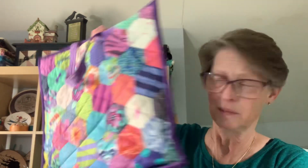So, what's up next? I took it off the hoop because I was working on it this morning, and I wanted to be sure that people like to see my bags. So it's the same bags.